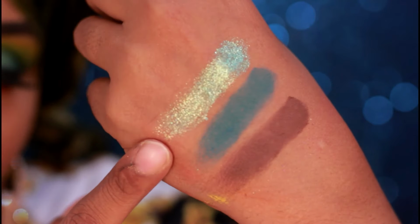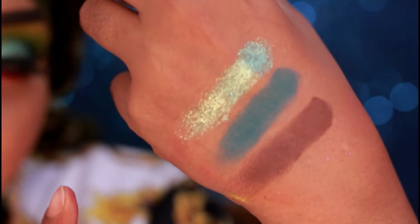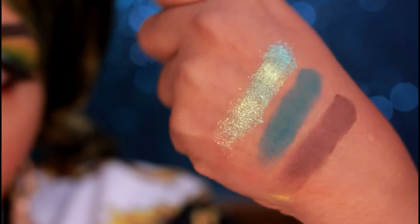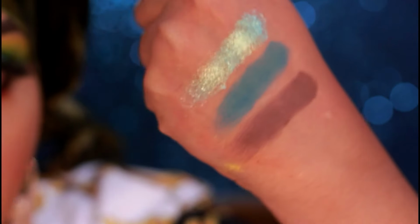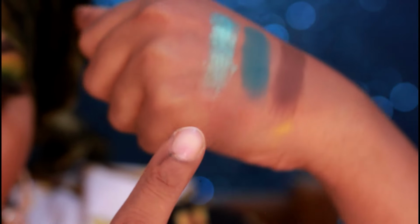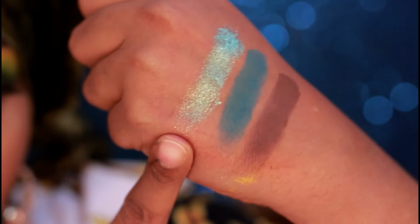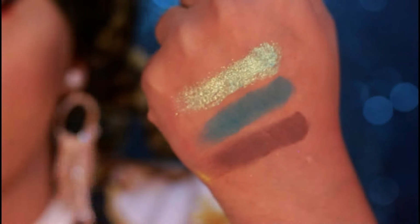And this one is actually called a sparkling duochrome with a wet finish. This is not just any simple duochrome in their wording, so you guys can see. If you look closely when I move my hand, you can definitely see the beautiful duochrome shift on this shade. This is just absolutely gorgeous, and I'm also wearing this one on my eyes today.